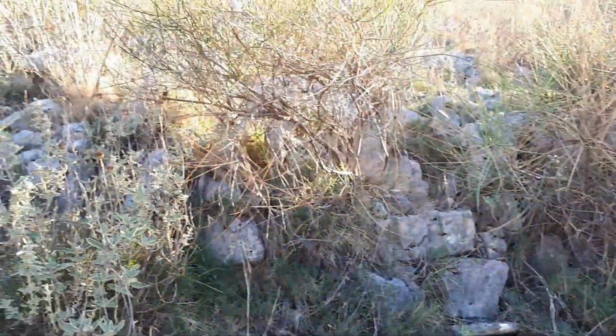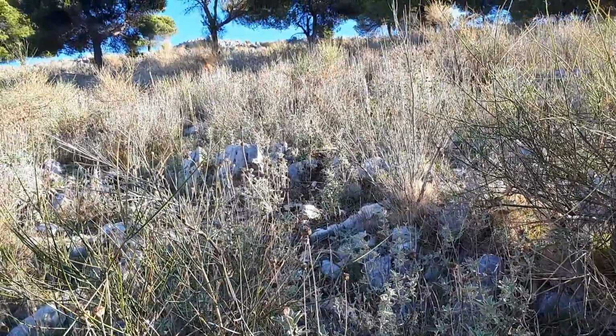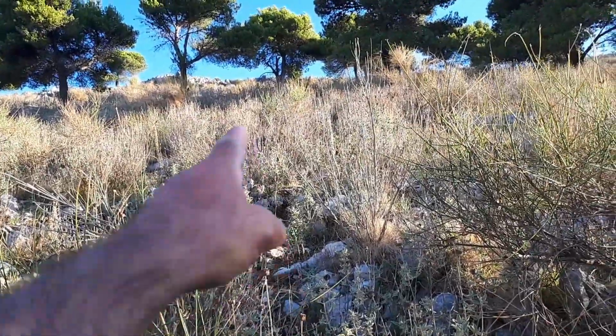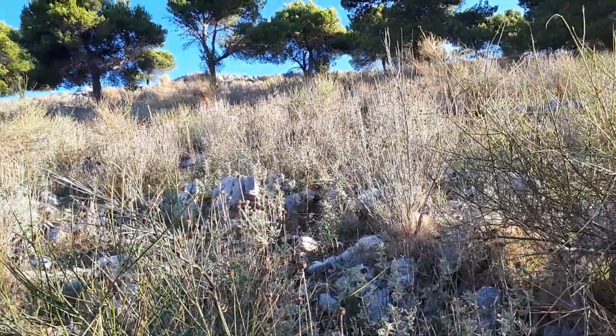Climbed up here again this morning. This is just to get this shot. This is where they went over the top. They were okay till they reached that point. As soon as they went over, they were hit with everything.